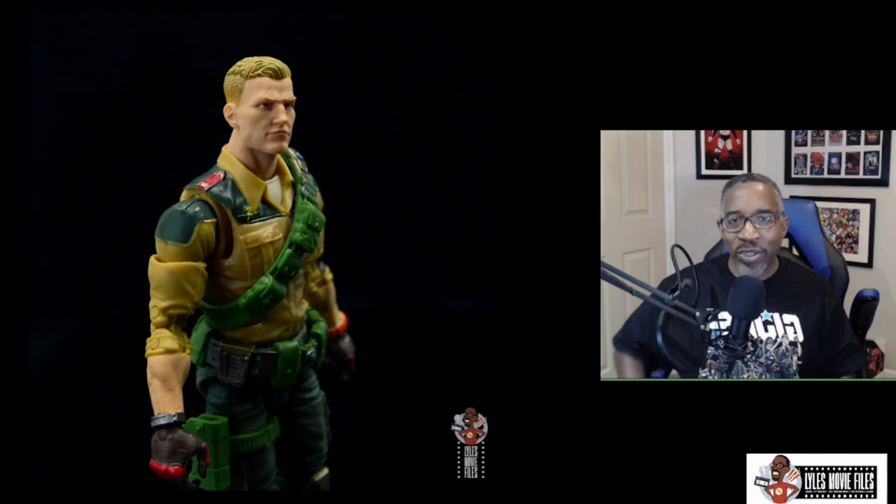Nice homage to reusing Breaker and Rock and Roll, same figure, just with machine gun bullet straps to make a whole new figure. So maybe that's an option they can go with. I'd love to see it because getting more original 13 figures in Classified series formats, always something I'm down for.